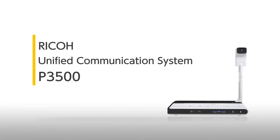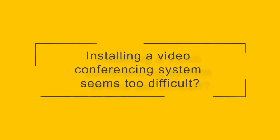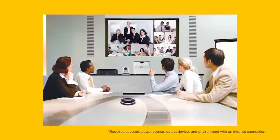Ricoh Unified Communication System P3500. Are you concerned that installing a video conferencing system will be too difficult? The P3500 can be used easily by anyone at any time, anywhere.